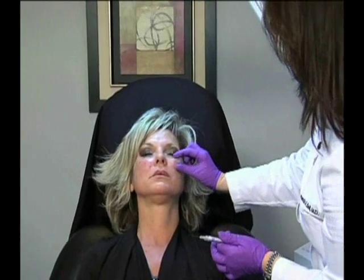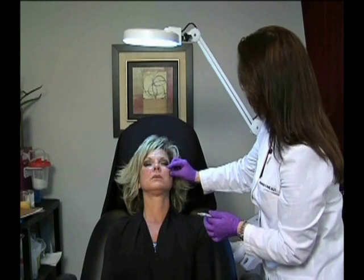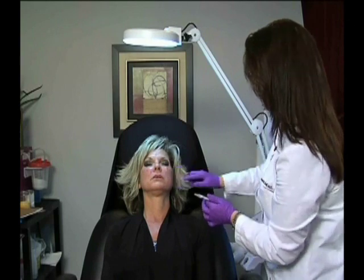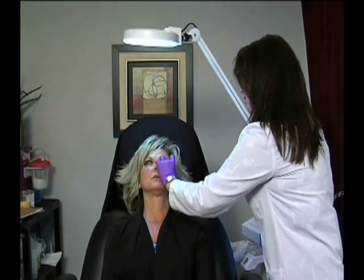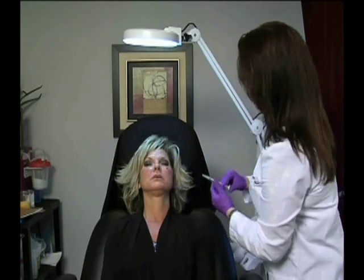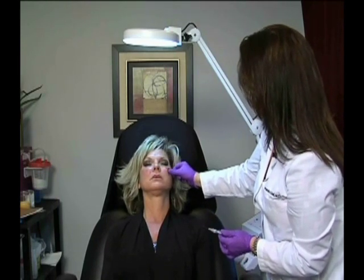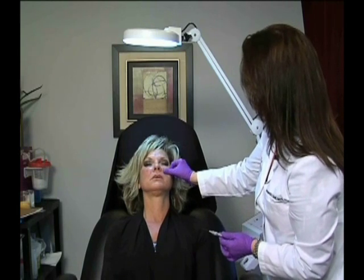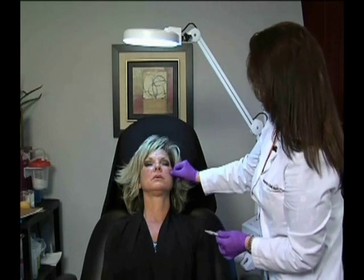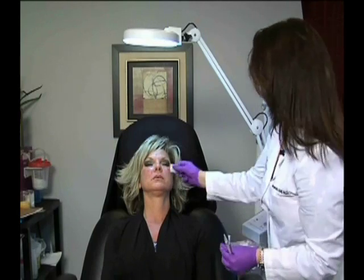This material is very, very moldable, and because we're placing it right on top of the bone, it takes several weeks for your body to infiltrate it and basically lock it into place. So for a couple of weeks it will be quite soft, and you want to be very careful with it. No sleeping on your stomach, no face down massages on a massage table. Even be very careful about sleeping on your side, because it's very easy to roll over onto your stomach, and we certainly wouldn't want you to mush your new filler.